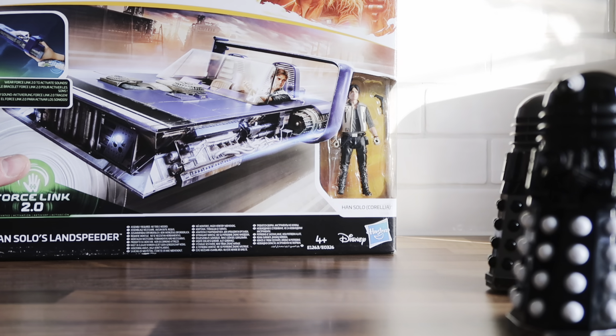So this is my original one with the silver paint application on the mesh. And there is the standard grey.